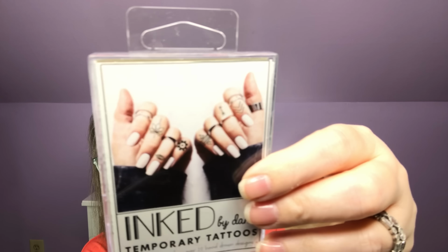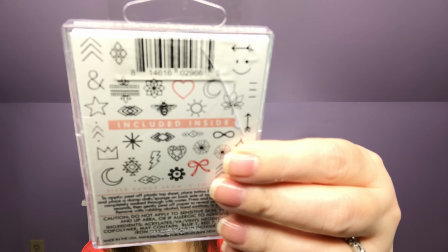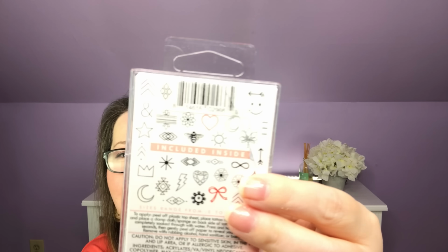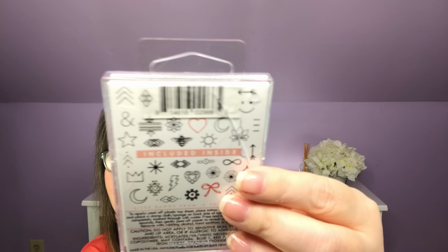So I would never get a tattoo now, but these are called Inked by Danny, and they are temporary tattoos. And they're showing these on her finger, and these are the ones you get. I think this was like $5, and I thought just to put one, it just might be fun, just something to play around with, just like you play around with makeup. I've always kind of wished that I had had the nerve to get a tattoo somewhere, so I'm gonna play with those.